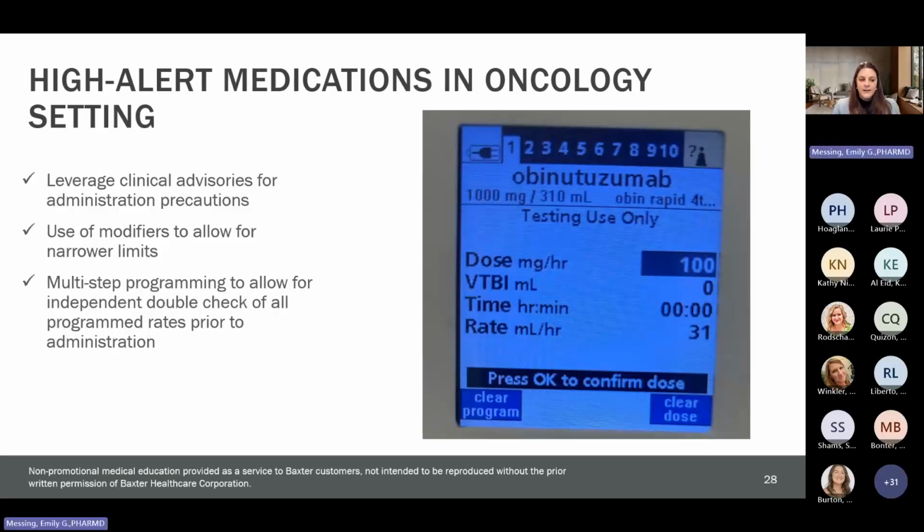Right. Next, I wanted to talk about multi-step programming. This is a feature that's available, again, in many smart pumps. What this does is it allows for a medication that is going to be titrated up. This is different than, for example, a pressor in the critical care setting where you are titrating to an effect. The examples I am referring to here are medications that you'll titrate at this rate for 30 minutes. If the patient tolerates it, we'll step up for the next 30 minutes and so forth.